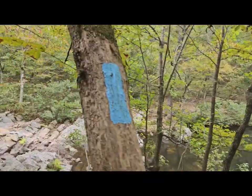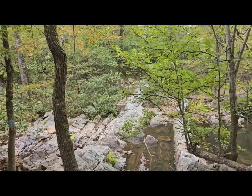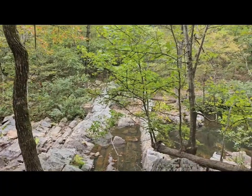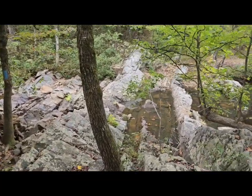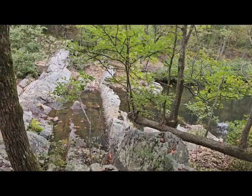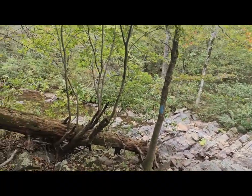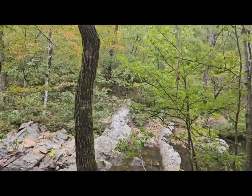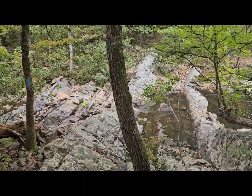The rocks are pretty cool the way they're kind of in there at an angle. Makes you wonder how it all got done, right? Must have been an earthquake or something. Glacier, who knows? Look how those rocks are pushed up on an angle. I guess the trail goes across there. I see the blue blaze on the other side. I guess we walk across.